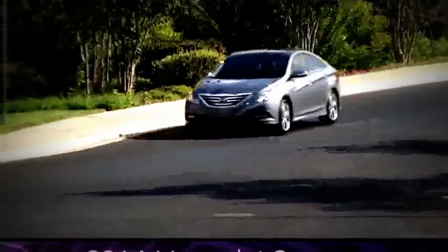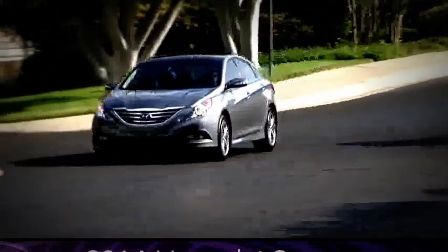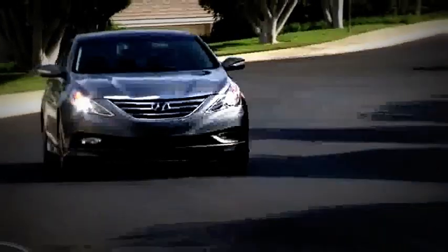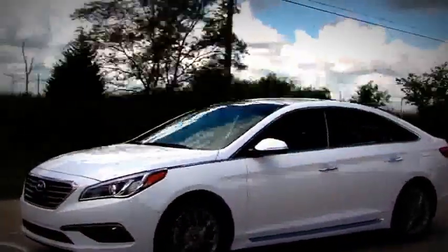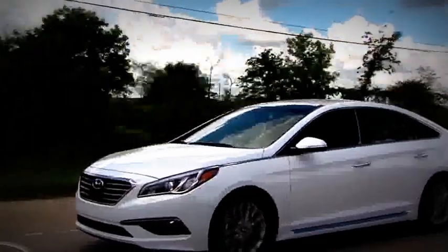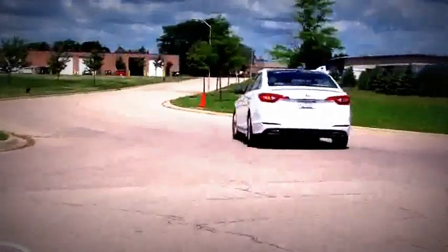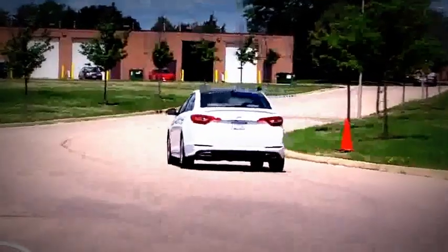The driving experience in the previous generation Sonata certainly was good enough for most consumers, but the more demanding drivers found that the ride quality wasn't quite as refined as it should be. Steering, same sort of story. Here in the 2015, they have improved that quite a bit. I find the ride quality has improved. The steering, though better than the previous version, is still not the strongest suit.